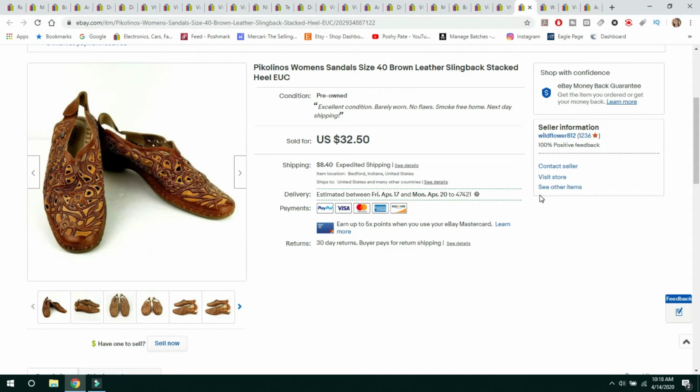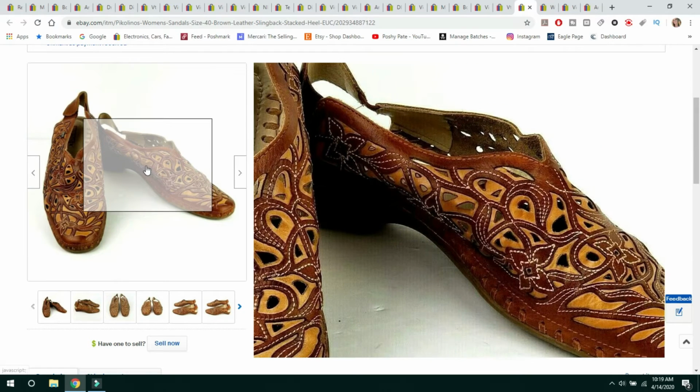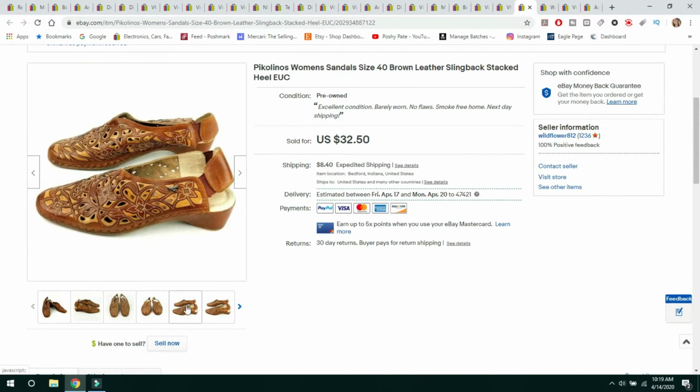The next item are these, and I'm going to say this wrong like I always do, pilquinos, I don't know, women's sandals, size 40. They were brown leather slingback with a stacked heel. I picked these up at Goodwill for $4.50. I've never heard of this brand before. They were made in Spain. I could tell that they were very handcrafted. They were very well made. So that's usually an indicator to me that it's worth picking up for the price that I can get it for. And they sold for $32.50, and the buyer paid shipping. They were really pretty and in excellent condition.